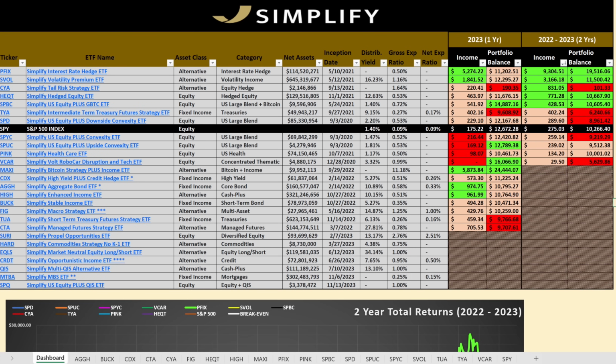Does this mean you should necessarily own any one of these Simplify ETFs? Well, maybe not. Depends on what you're trying to accomplish. These are certainly unique investments when it comes to generating cash flow right now.